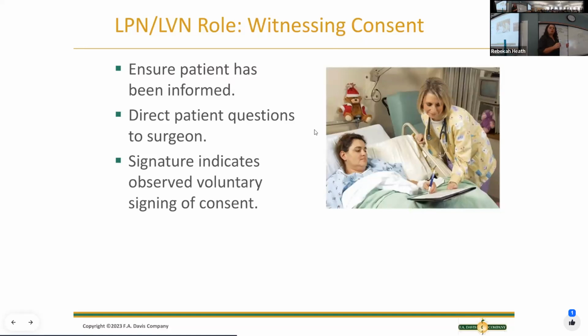Now, when we go through a consent with a patient, we're not the ones actually saying, do you know the risks for this procedure? And do you know what all of this means? That's not within our scope of practice. That's for the surgeon to go through and explain. What we're doing is saying, okay, I see that you spoke to Dr. So-and-so who's listed here, and you talked about this procedure, and they explained the risks and the benefits, all those things with you.